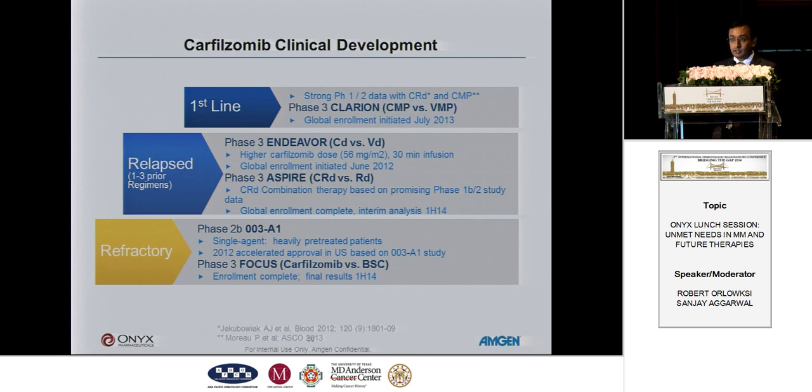In addition to those 2 studies, we've also initiated 2 further phase 3 studies, which are both head-to-head studies comparing Carfilzomib against Proteasome. The first of those is ENDEAVOR, which is again a study in the relapse setting, but we also have CLARION, which is a study in the frontline setting for newly diagnosed patients who are transplant ineligible. And I'll describe each of these 4 studies in a little bit more detail in the next few slides.